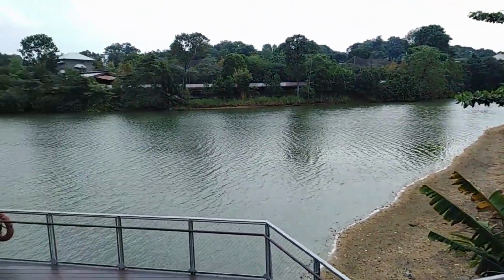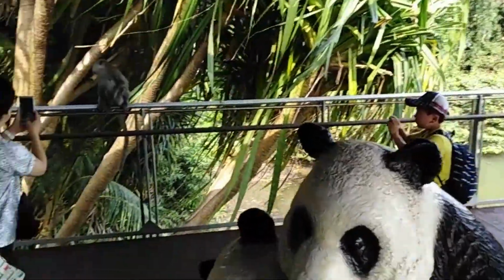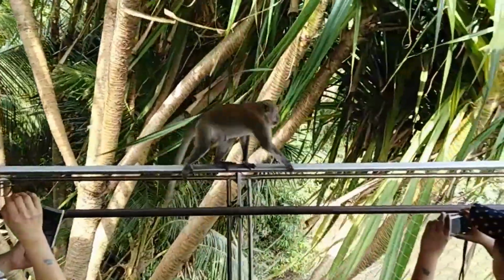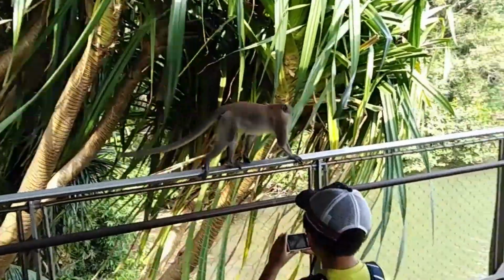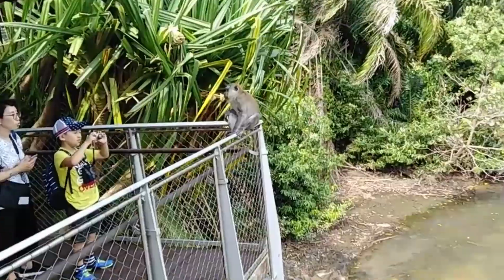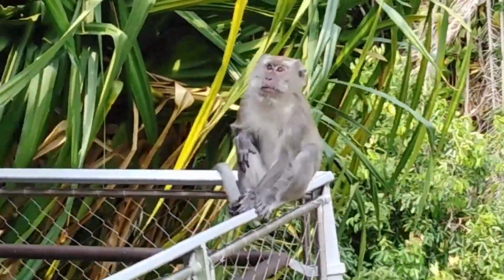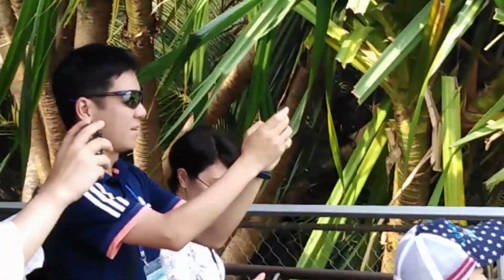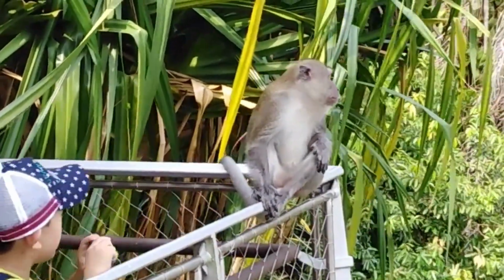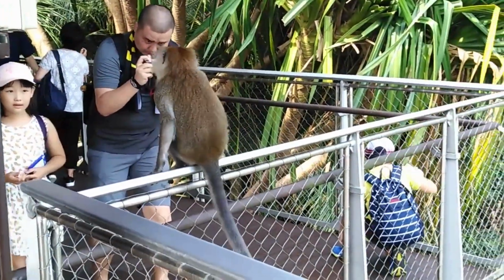Here's a nice calm river. And it just so happens that a monkey has escaped from its enclosure and is just kind of climbing around, confused as ever as to why so many people are pointing their little eye machines at it. Not like eye machines like iPhone. As in like a machine that has an eye. Basically the aperture of a camera looks like an eyeball to animals.